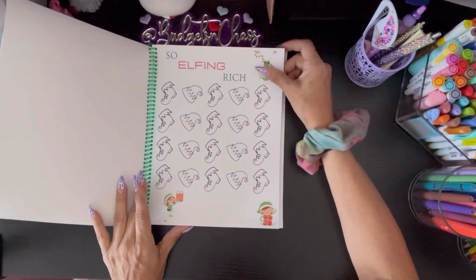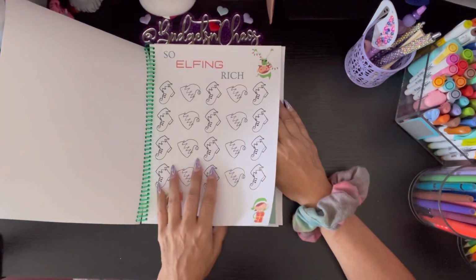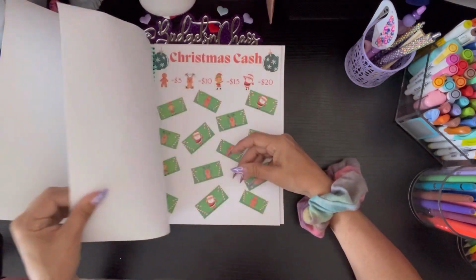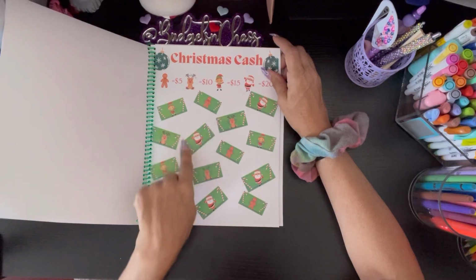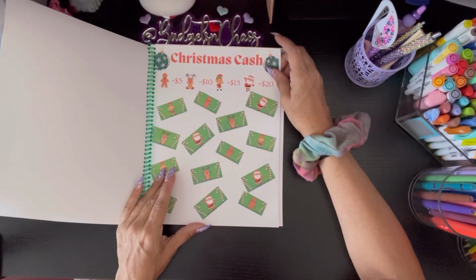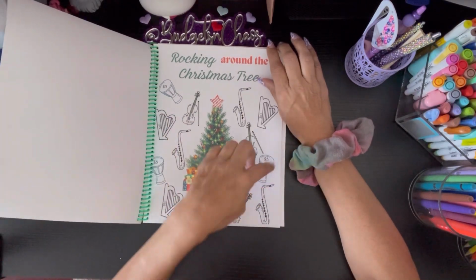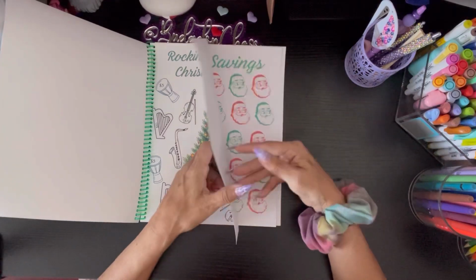So Elfing Rich. This one you can determine how much you want to save for each picture. Decorate the Christmas tree: color the Christmas tree and save the amount. Christmas Cash: all the little dollar bills have a Santa, a reindeer, an elf, or a gingerbread, and you save the amount that you cross off. Rocking Around the Christmas Tree: you save all the amounts on the instruments that you color in.